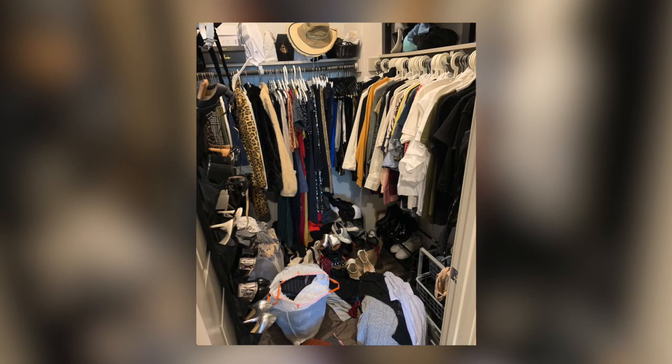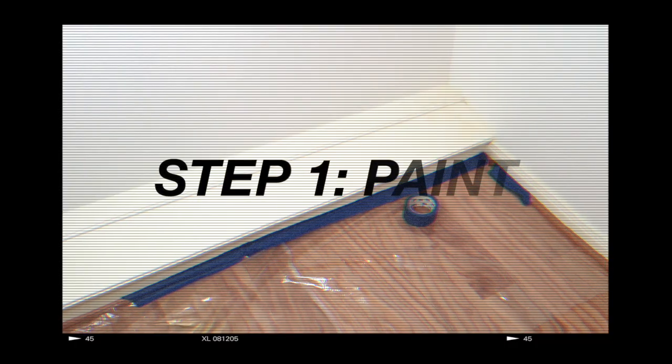I just moved here. My last closet was a total disaster by the time I moved out, and I ended up decluttering a lot of stuff. What I really liked about The Home Edit was that Joanna and Clea really had a very clear plan, a clear vision. I have neither of those things, so we're just gonna wing this closet makeover. Step one is paint.